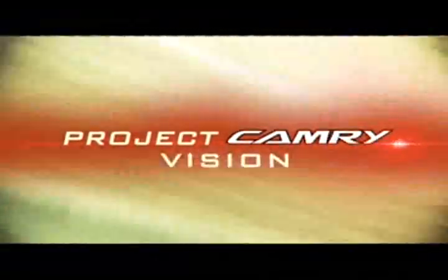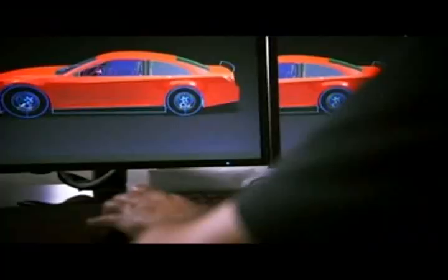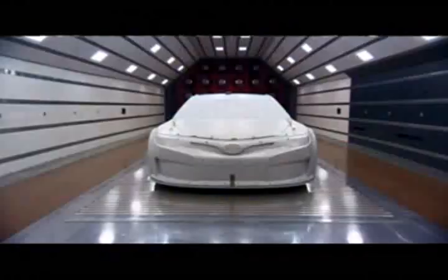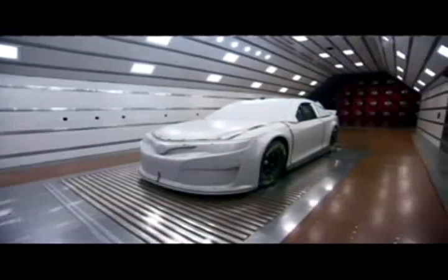What's really cool about what NASCAR has done is bring the brand identity back into racing. The previous Cup cars were jelly bean shapes. You couldn't really tell one brand from another. The vision behind the new 2013 Camry Cup car was to take the Camry SE Sport model, but just amp it up. Really make the coolest, most aggressive Cup car possible.